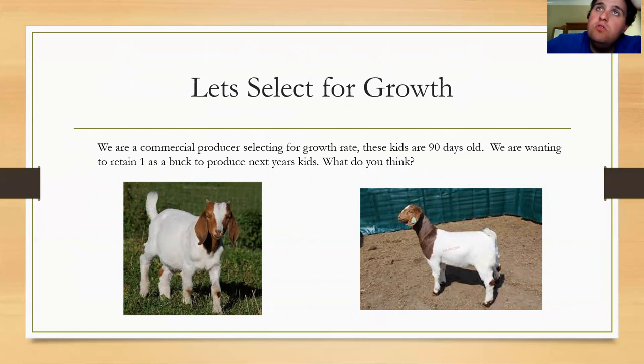Which one do you think we would select based on wanting them to have the most growth that they can? I think we would select the goat pictured on the right. Certainly, he appears to be bigger, heavier muscled, seems to be weighing more at 90 days old than the goat pictured on the left-hand side. So if we were only selecting for growth, we would pick the animal on the right-hand side.